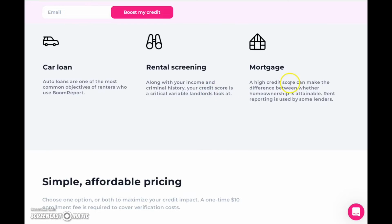But these are the ways that this service will benefit you in the future. Mortgage. So we're at the end of the year. This is October, and you're looking to purchase a home. Everyone is gearing up. They're getting ready for their income tax.